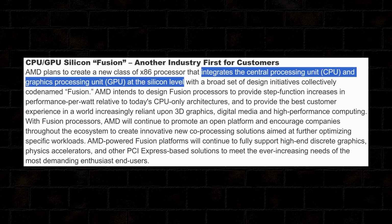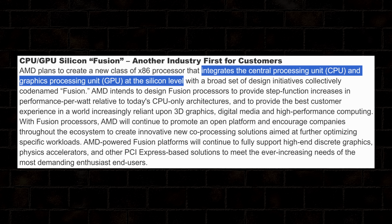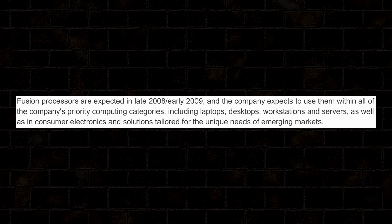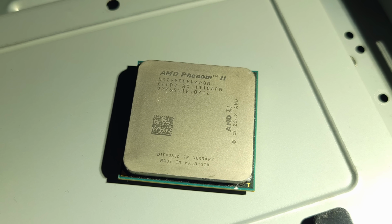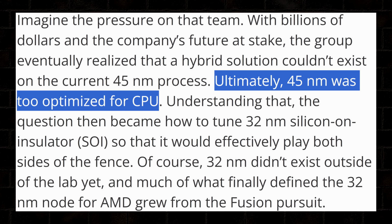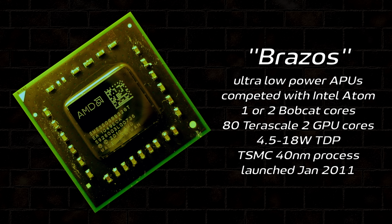In the announcement, AMD revealed their Fusion initiative, where CPU and GPU would come together on the same silicon, setting the stage for the APU well before the term existed. The plan was to launch in late 2008 or early 2009, but that didn't end up happening. The best manufacturing process AMD had at that time was the same 45nm node used by the Phenom II series, but it proved non-viable for the GPU portion of the chip. AMD then took a two-prong approach. The low-end Atom Killer Brazos APUs would release first and use TSMC's 40nm process they had already been deploying in GPUs starting with the Radeon HD 4770.